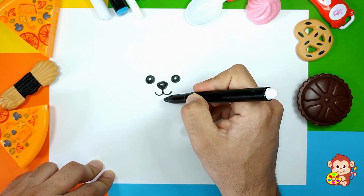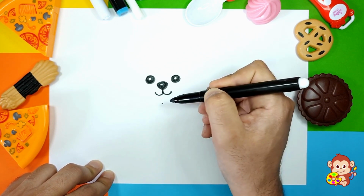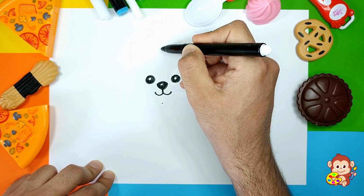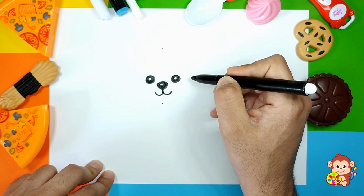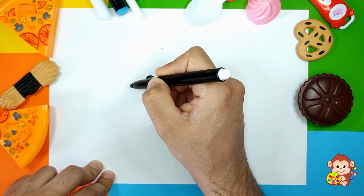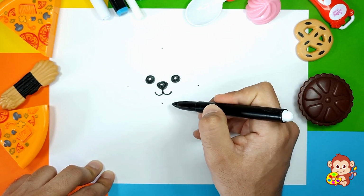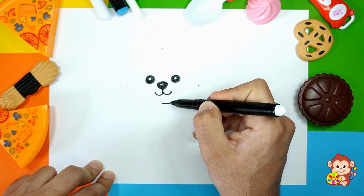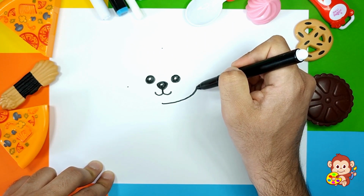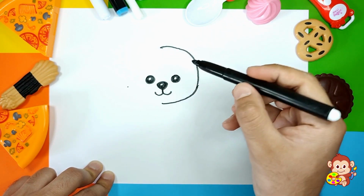Now let's draw his cute little head. So we're gonna put one dot here and one dot somewhere all the way up there. Let's put one here and one here. So we're gonna draw all the way around it. It's gonna have a big head, like that.